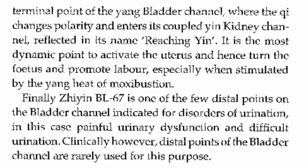Bladder 67 is the terminal point of the yang bladder channel, where the qi changes polarity and enters its coupled yin kidney channel, reflected in its name, ZHIYIN. It is the most dynamic point to affect the uterus and hence turns the fetus and promotes labor, especially when stimulated by the yang heat of moxibustion.